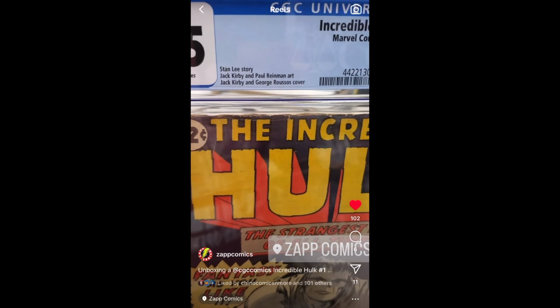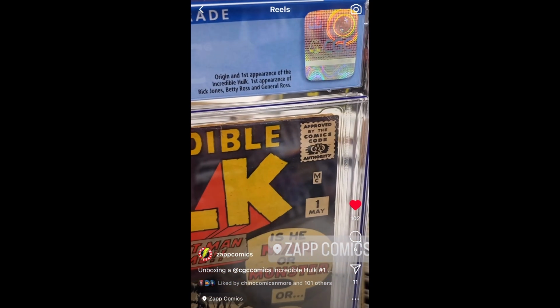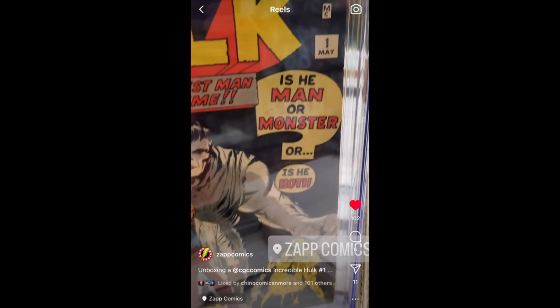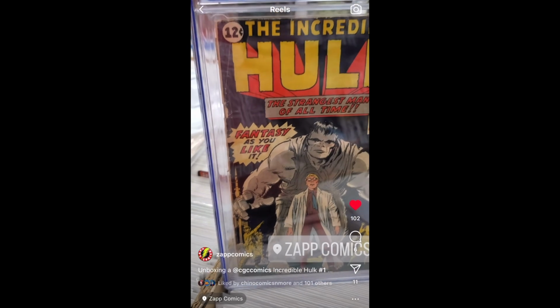I do want to talk about something that I've been pondering a little bit. I got into a conversation with a buddy of mine who is also a comic book collector. And we saw a mutual video together. We saw a video of my local shop, Zap Comics, unbox an Incredible Hulk #1 that they sent to CGC. And it was absolutely beautiful. It came back a 2.5 grade, and they had posted it on their Instagram.